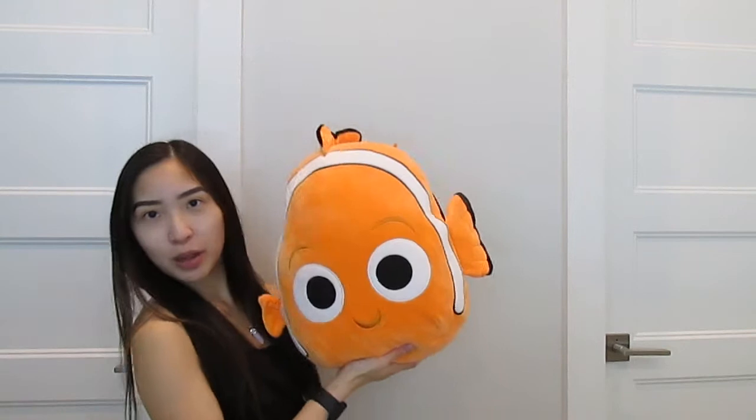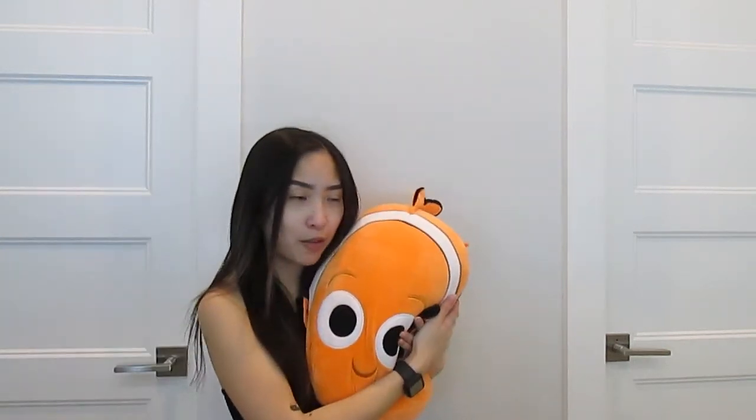So the first thing I want to show y'all from Christmas is this Squishmallow. I'm trying to make sure it's in the camera. This is the 14-inch Nemo Squishmallow. I literally sleep with it every night. Love him. He's so cute. Look at his flippers.